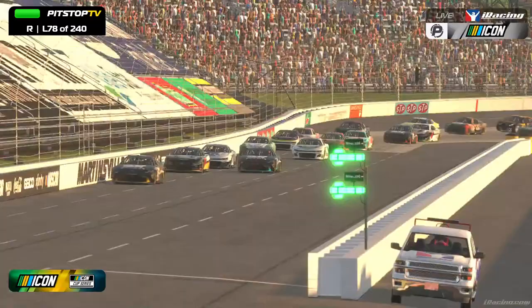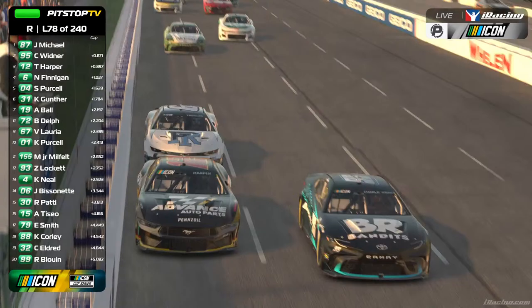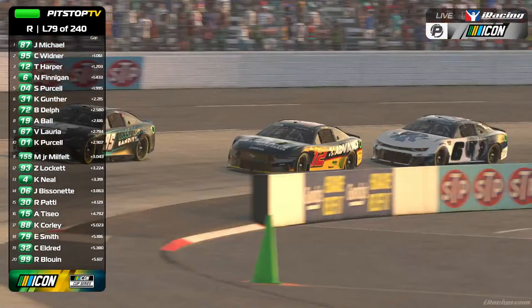Yeah, they were having none of that. Harper was trying to get it to the bottom. Widener said, no, thank you, sir. I'm just going to sneak on through. And it looks like Harper is going to lose more spots as the bottom continues to open up. You've got Finnegan right there behind, but it looks like they'll get in line.